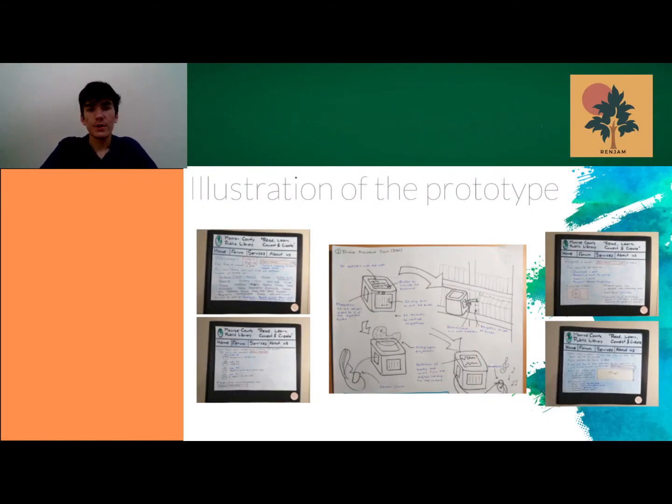These 5 images show the 2 prototypes as an illustration, which demonstrates how the final results would look at the end of all the thinking process.